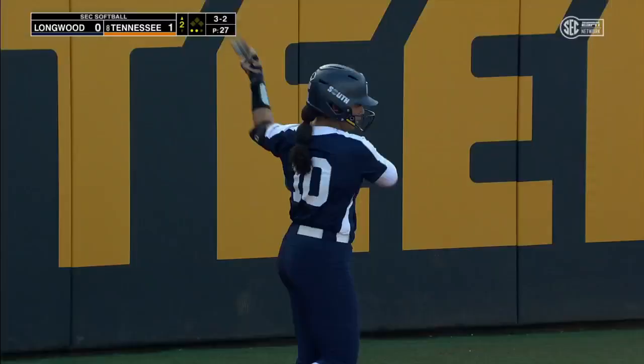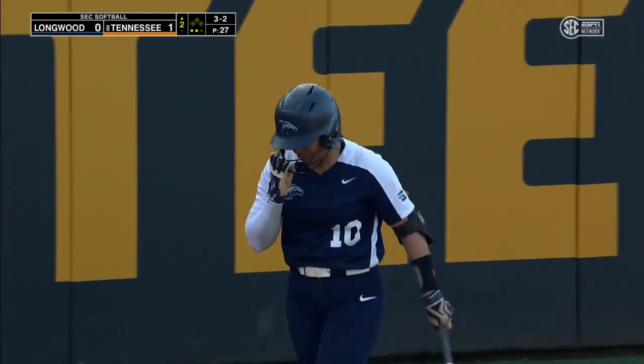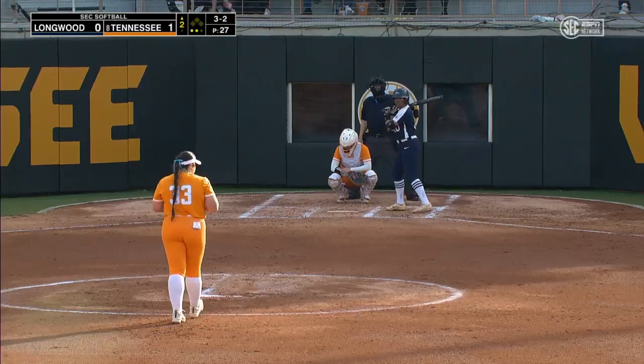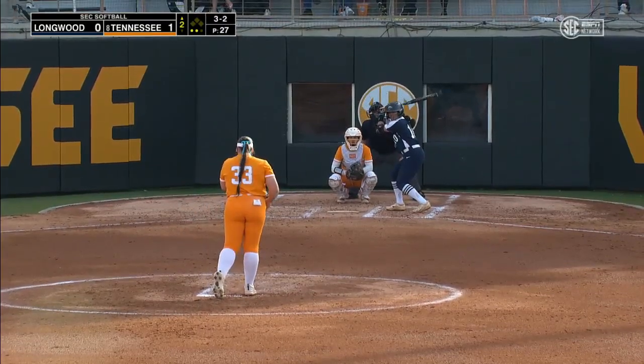Now, if you watch Longwood softball, it's something you've seen a lot. Lauren Taylor with gritty ABs, something that Coach Brown says she's really made her hallmark. Not going to be an easy out. And that's really their identity as a team. They are just scrappy. They're tough. Every game that they're in, they know they have a chance to win.